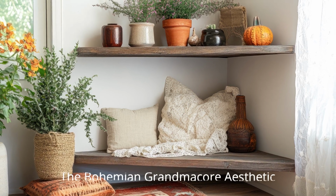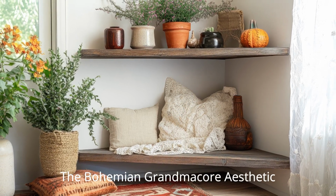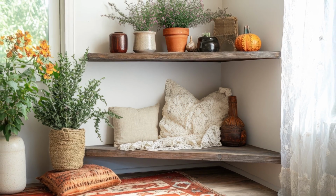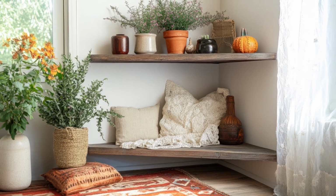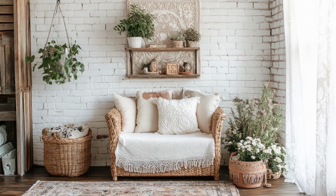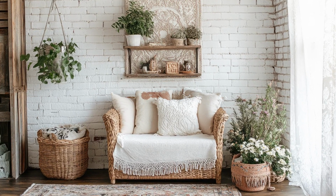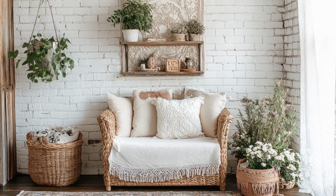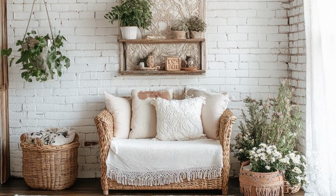Bohemian Grandmacore is the perfect blend of vintage, cozy nostalgia, and free-spirited boho influences. It embraces warm, earthy tones, delicate lace, floral patterns, and eclectic decor that tell a story of comfort and history. This aesthetic brings a lived-in, charming atmosphere that makes any space feel like a comforting embrace.